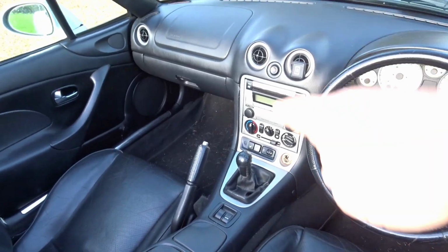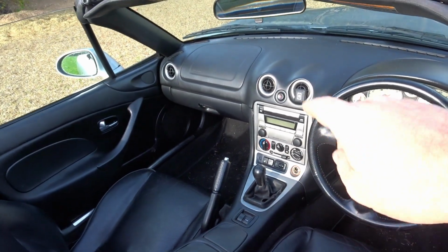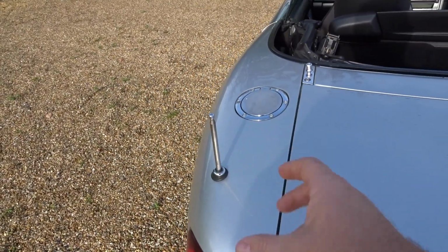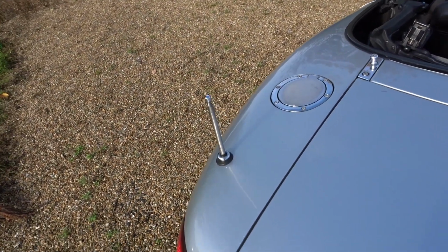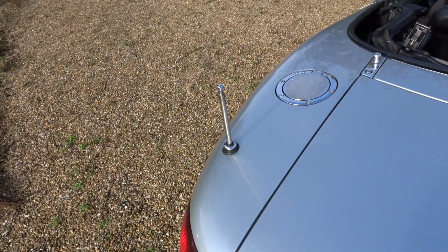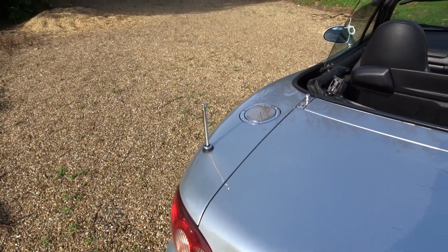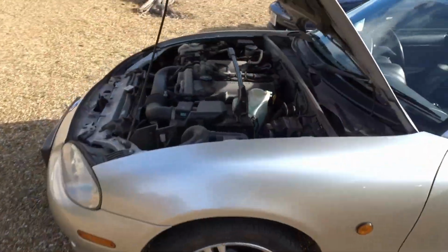The other little quick mod that I did was the stereo wasn't getting any radio reception. Also, when you first turned it on, the electric aerial in the back was just sitting there winding away, and apparently the gears in the mechanism go. So what I actually did was open the boot, pull the carpet back a little bit, just pull the plug off of the electric aerial to stop it going up and down, and then literally just pulled it up 1 notch so it sits like that, so I can get my Radio 2 because I am old, and that's good enough. Now I've just put the bonnet up.